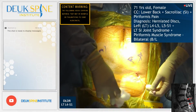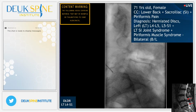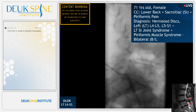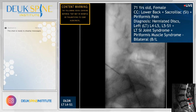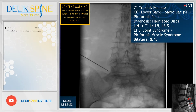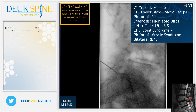Very nice. AP. We're going to use X-ray guidance, front, back, side, side. Images to guide the placement of the needle. You can see there's some scoliosis, and I already showed you the listhesis. It's looking good.